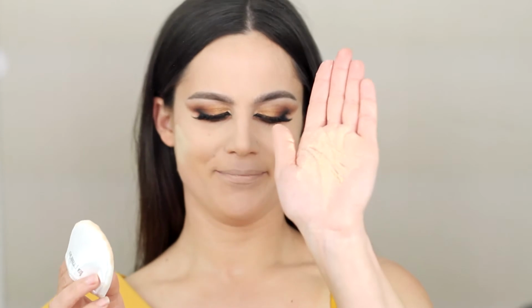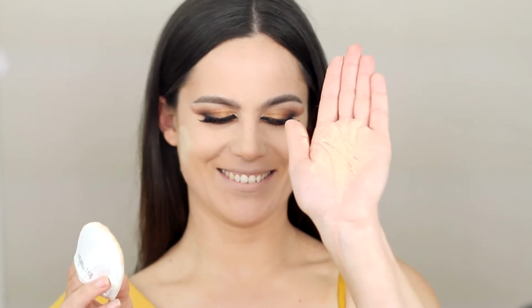It is pretty much dark, like when you... $10 is off of my hand. Okay, it is dark, but once you blend it into your skin, it's not so dark.